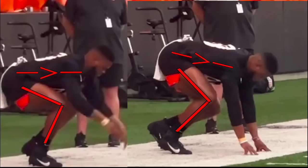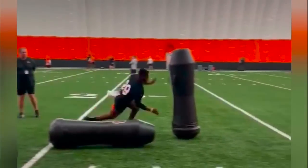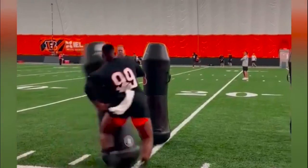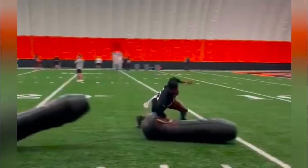So when his hand comes off the ground, his momentum is going to take him forward. And as he pushes with his legs and his feet, it's going to explode him forward. And this is Murphy running through the bags, working on hand movement, but also working on agility, changing direction, rushing around the corner, running the arc.